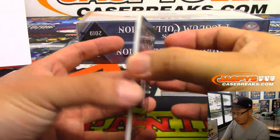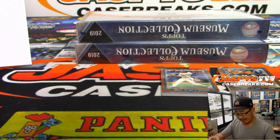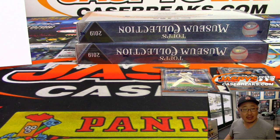There's Goldschmidt to 150 for the Cardinals. And we've got Jason Heyward, 8 out of 50. Cubs are a serial number team. And number 8 is going to be Grego. There you go, Grego.